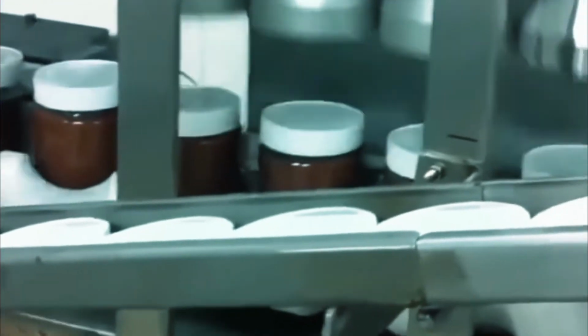Approximately 50 hazelnuts can be found in each jar of Nutella, as claimed by the company. This ensures that each jar of Nutella is uniform in its look and taste.